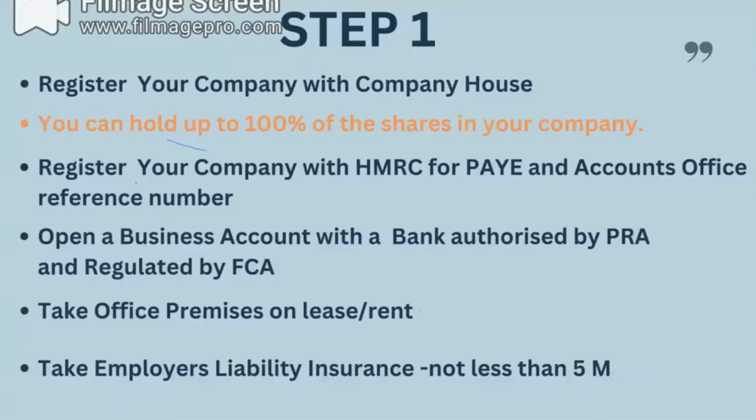This is very important here, guys. Just note this down. You need to open a business account with a bank which is authorized by the PRA and regulated by the FCA. Now, you might have seen some fintech companies in the UK, some online banks. They are approved by the FCA, but they are not approved by the PRA. Not all the fintech companies.